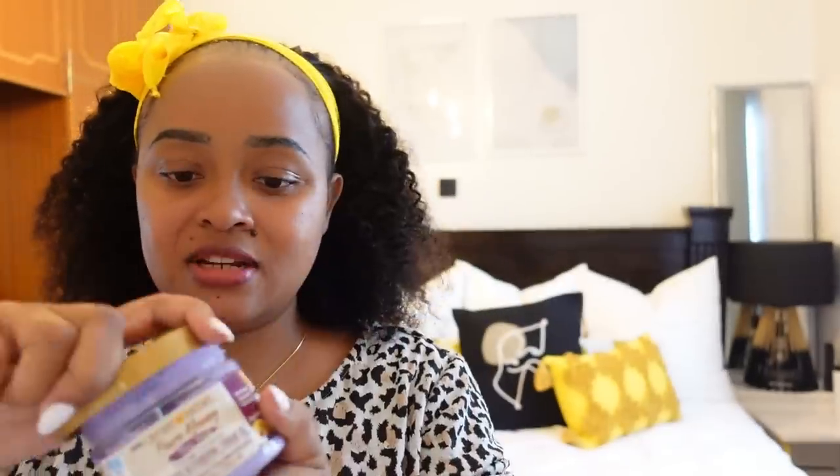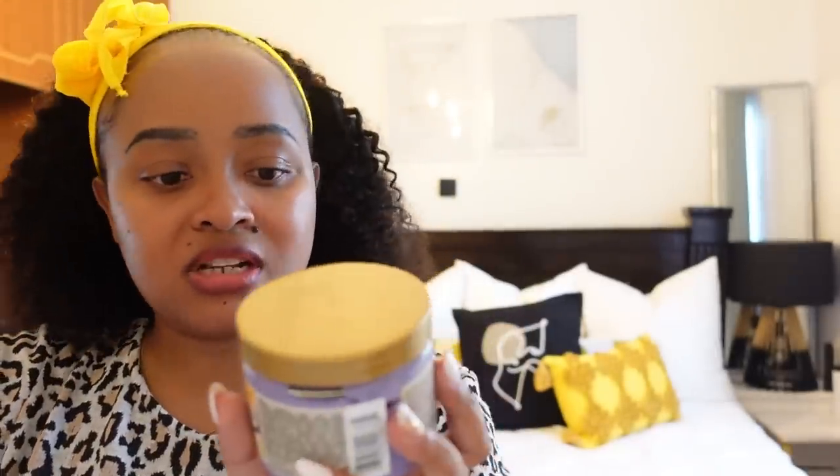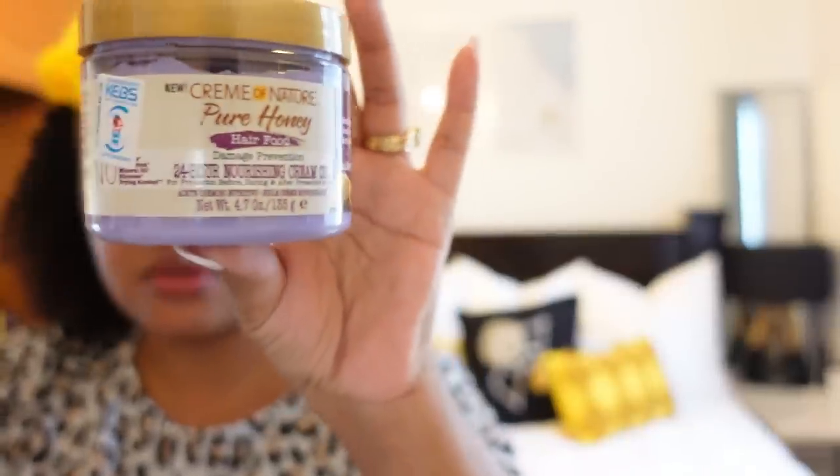I also got the Cream of Nature 24-Hour Nourishing Cream Oil. It smells the same as the leave-in treatment. So this one has the same ingredients as the leave-in. So this is how it looks. Probably I'll give you guys a review on these products after a month or so of using them.